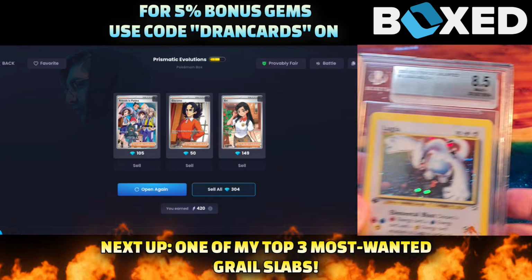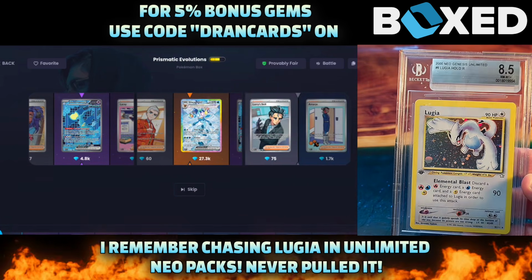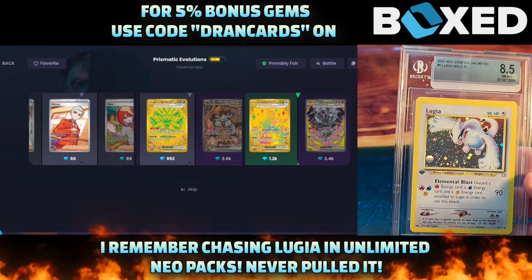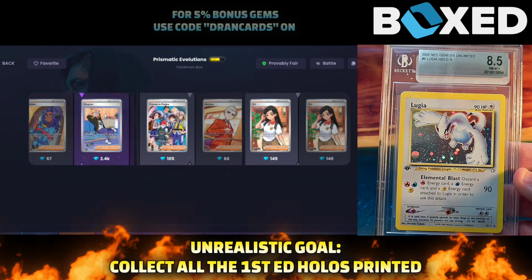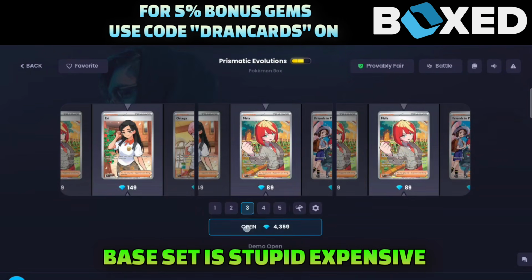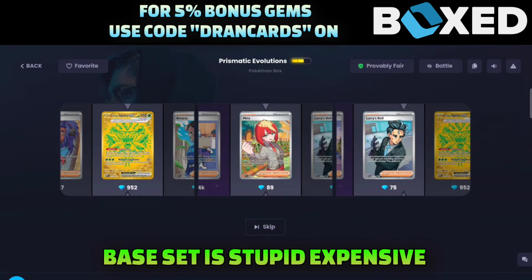So now for the biggest grail in the video, Lugia from Neo Genesis. I have absolutely loved this card ever since I was a kid, and I've been chasing a first edition one forever. Finally, I was able to get it. I actually sold some modern cards to get this. So my collecting goal overall is to get all of the first edition holos eventually. I don't have any first edition base set stuff yet. That's kind of going to be the final boss for this collecting goal, but we will get there eventually.